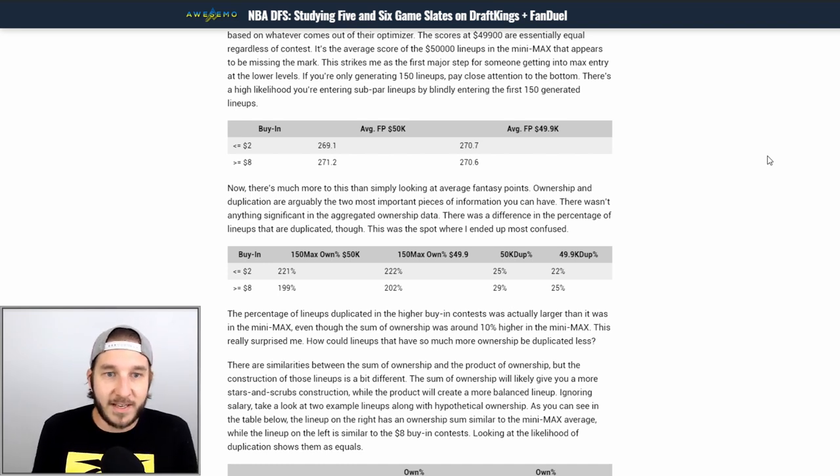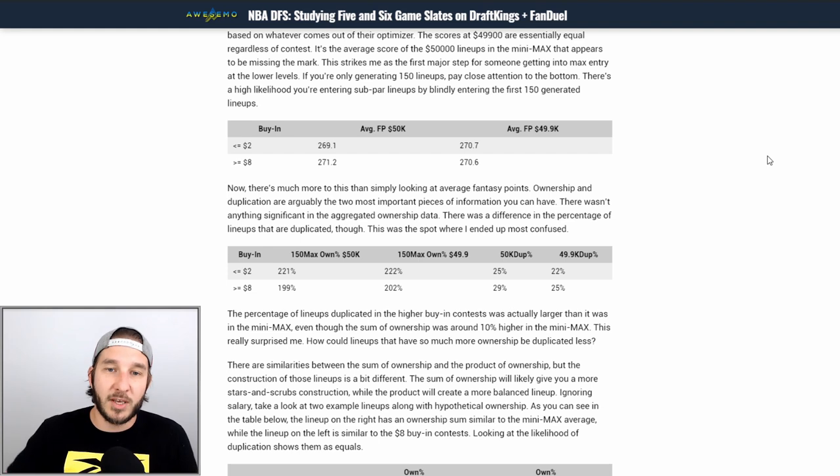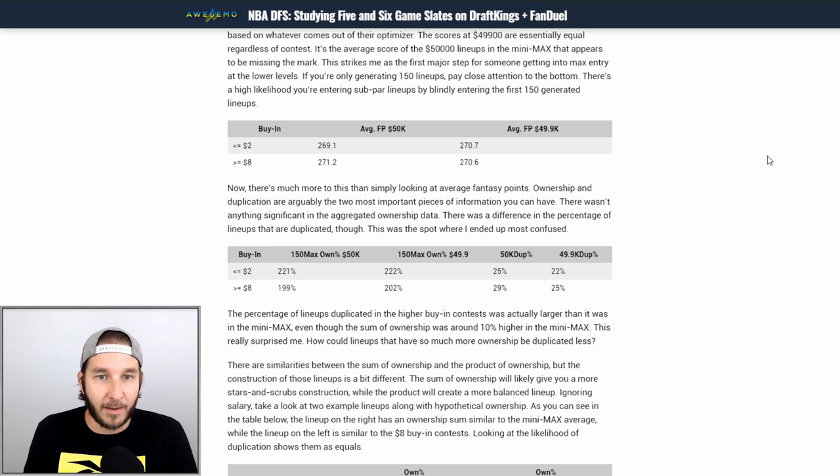I think that's what we're seeing as you move up to like the $8 contest where the scores are higher. They're higher because I think people are doing fewer stars and scrubs, building a little bit more balance, which is bringing your fantasy point level up a bit. So my thought process now for people playing the mini-max, try to dial back your stars and scrubs mentality. I think you'll see a little bit more success with a balanced build.